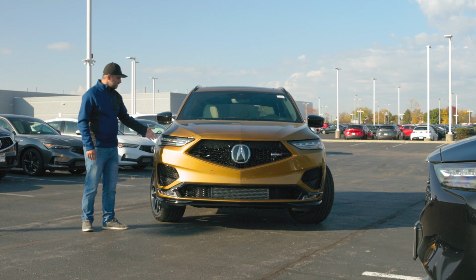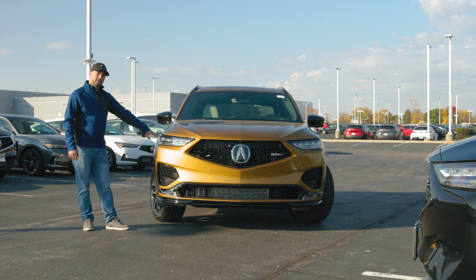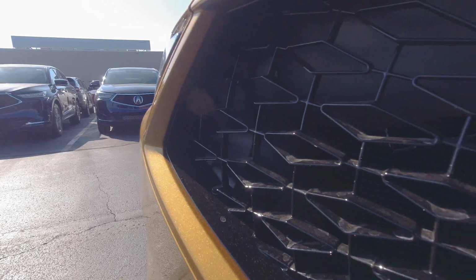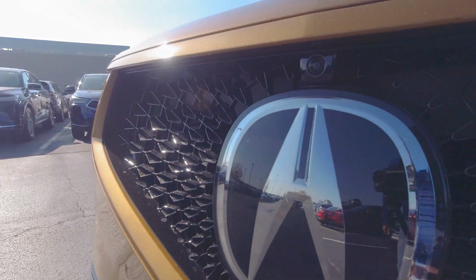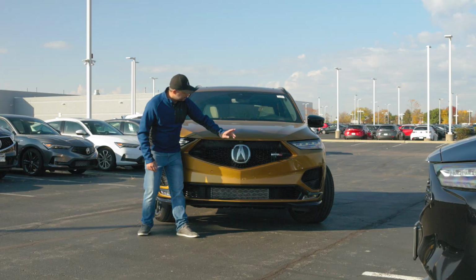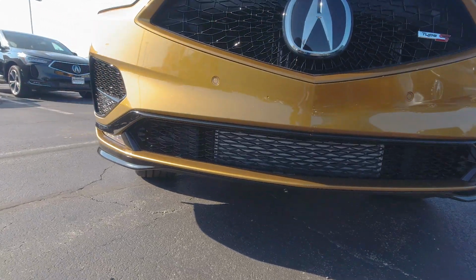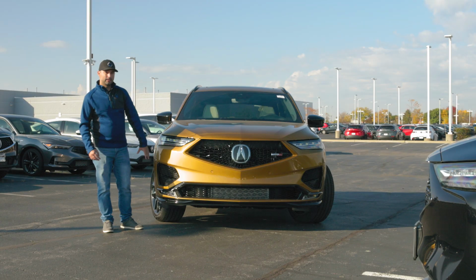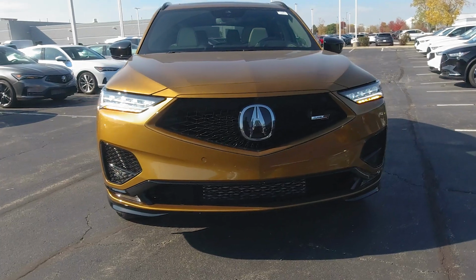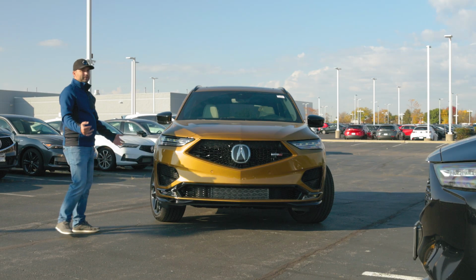Starting with the headlights, they have a very sleek design, with Acura written right here on the side of the headlight. LED daylight running lights. We have a medium-sized front grille with the Acura emblem dead center, the Type S written right here, a front-facing camera, and a ton of sensors all around the front bumper. We have two smaller grills on both sides of the front bumper, which are actually vents that end up right here by the wheel. And we also have a very sporty looking front spoiler that is typical of the Type S.